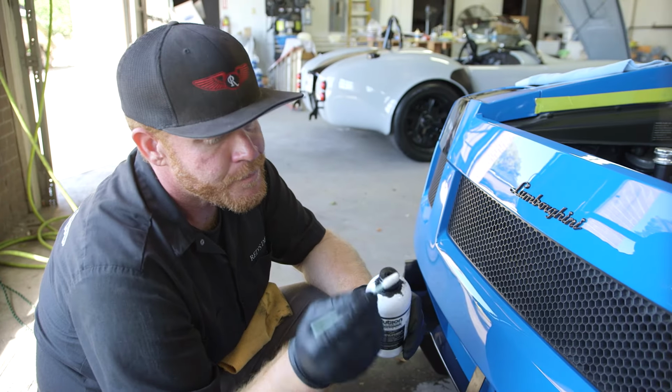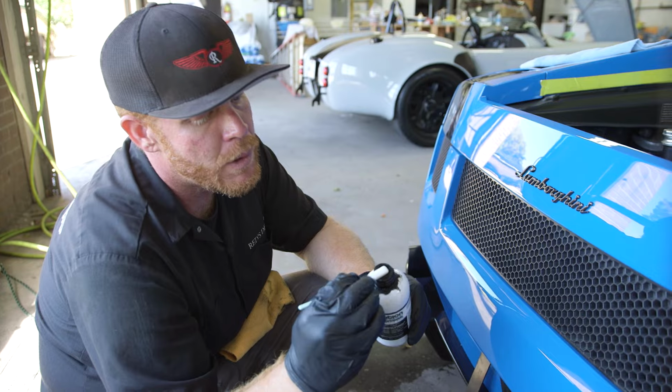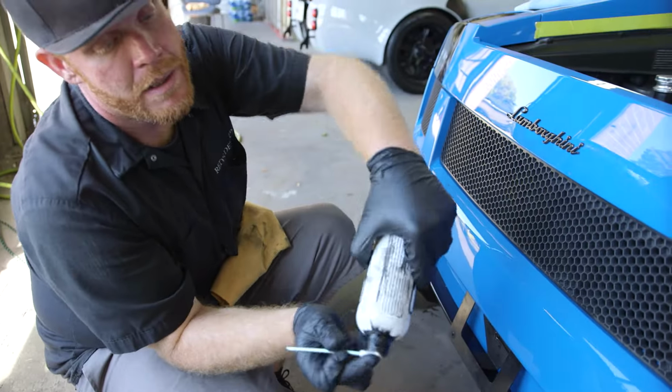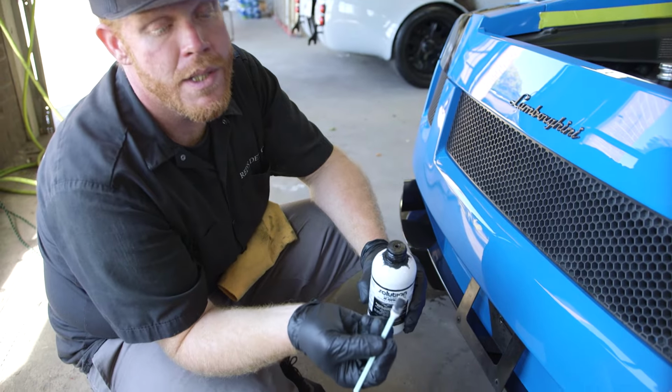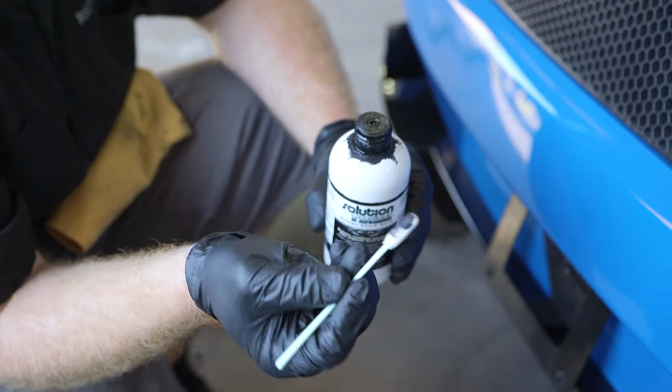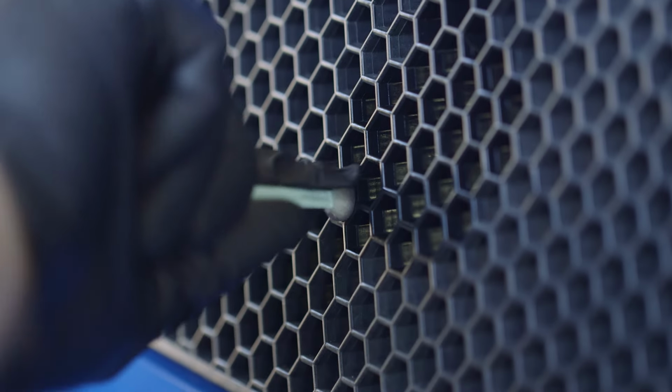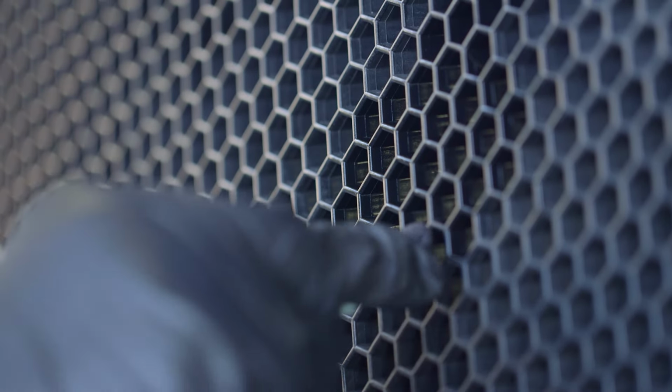What I'm gonna do is basically put it over the hole, put my finger behind it, and just tilt the bottle over and get just enough in there on the foam. And I'll show you how to get into the honeycombs.